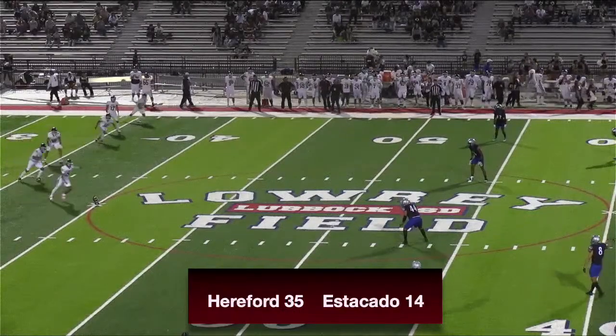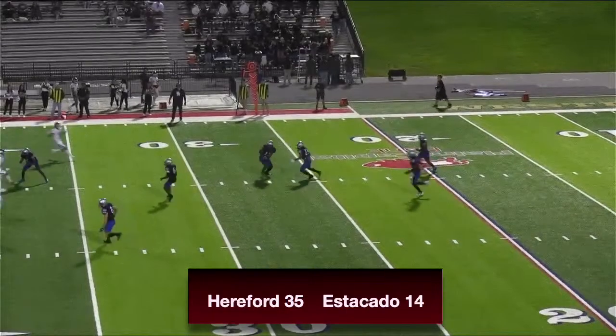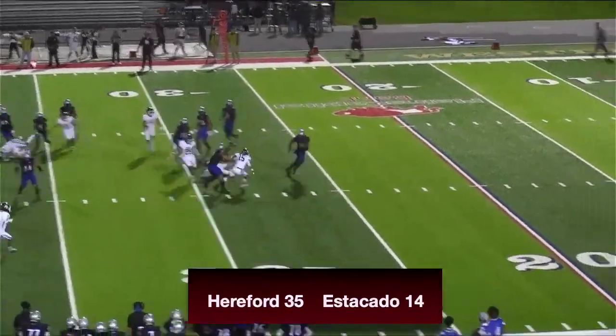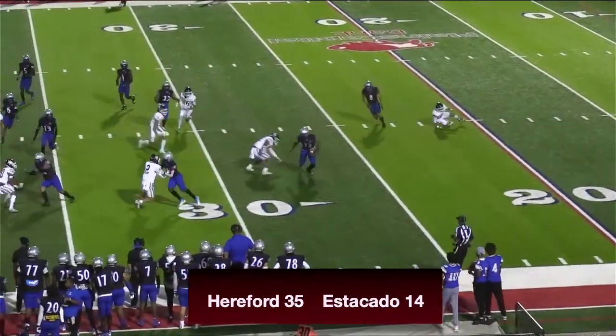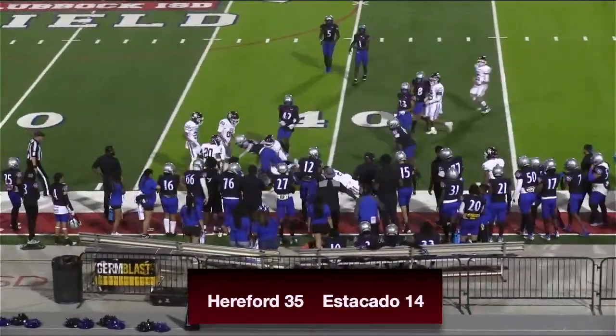Whitefaces by 21 points here with 8:27 left third period. Kickoff is high and short. They're going to field it and run to the left. Try to get to the outside. The Whitefaces are in good position, and he gets to the corner. Well, cuts back. Great run back to the 40-yard line.